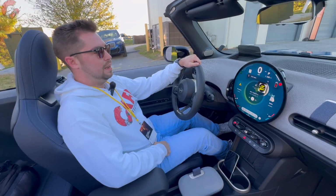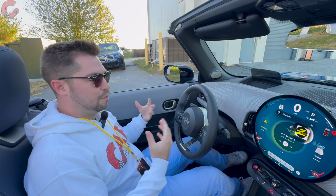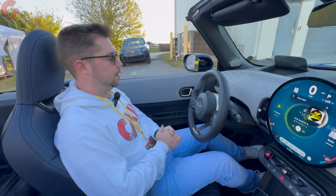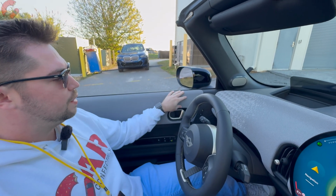Now, getting inside, it feels so good to have that open air experience. Convertibles are really just becoming so uncommon nowadays, so I'm happy to see that Mini is giving you this option. As far as overall materials are concerned, over here on the door trim, you're going to find this kind of cloth-like material.